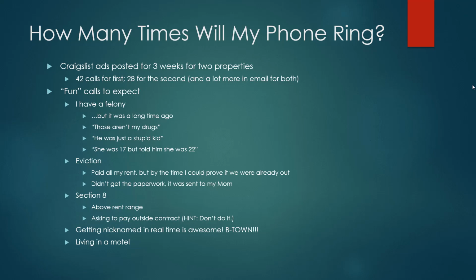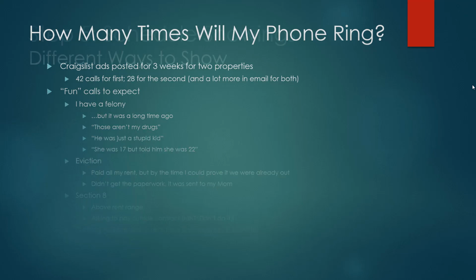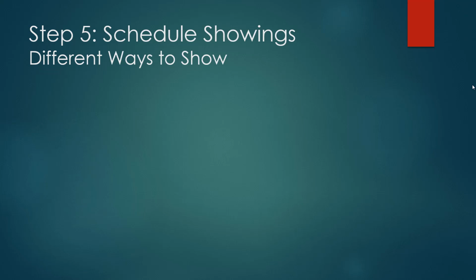Living in a motel. If they're like, hey, I'm living in a motel now, is this okay? Yeah, it depends. If you're living in a motel because you just got a divorce and you can't live in your house, that's totally fine. If you're living in a motel because you just got evicted, there are other circumstances that don't make it fine for someone to rent to you. Just because they're in a motel doesn't mean it's a bad thing. You really have to weigh the circumstances. However, the people living in a motel that need a place immediately tend to be lower quality callers. So keep that in mind.